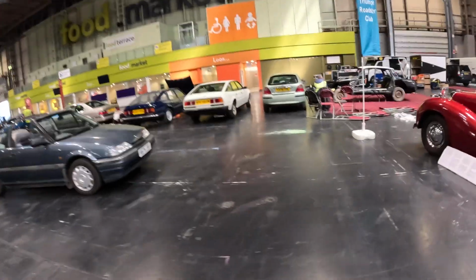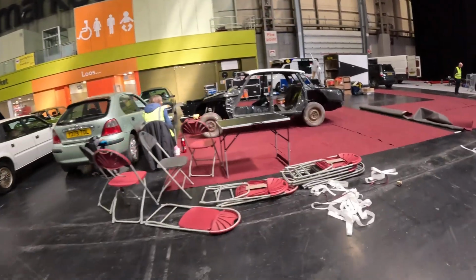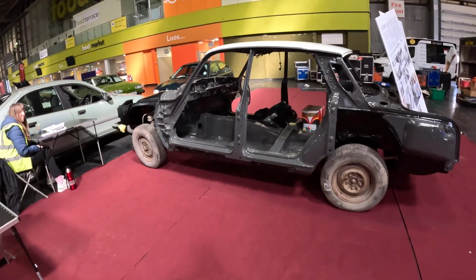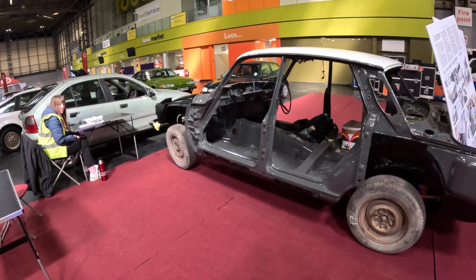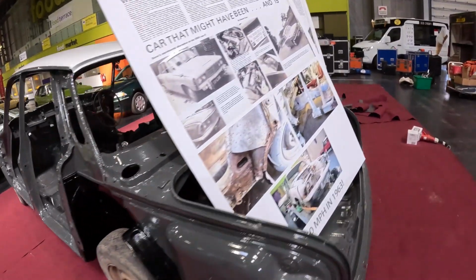Now this I'm very interested to come over here. Someone's cranked the music up a little bit too loud. That's good, because we've got, this is very interesting. So this is a P6, and this really shows, this is great to see. We'll obviously have a proper look at this on Sunday, but it shows how the P6 is made.